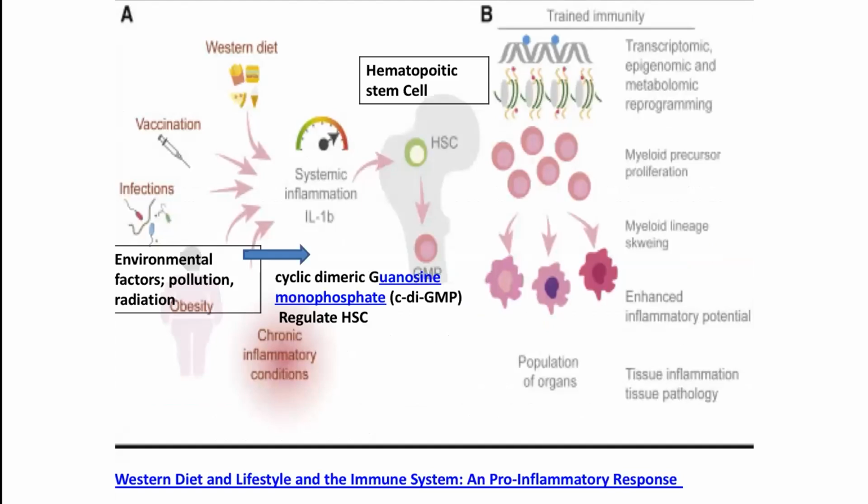And this slide shows how protective factors can provide protection and influence various biomolecules in the body. The environmental factors can damage the GMP, and vaccination can enhance the hematopoietic stem cells, and thus they can improve the transcriptomic, epigenomic, metabolomic reprogramming, whereas the Western type of food can damage all of them and decrease the immunity.